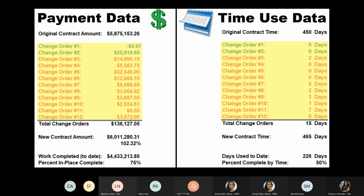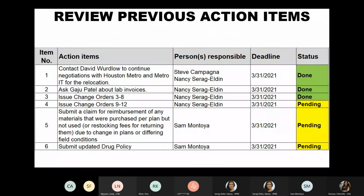For time use data, the total change orders resulted in 15 additional days added to the contract. We are 50% complete by time. So SER is quite ahead of schedule. Very well done.